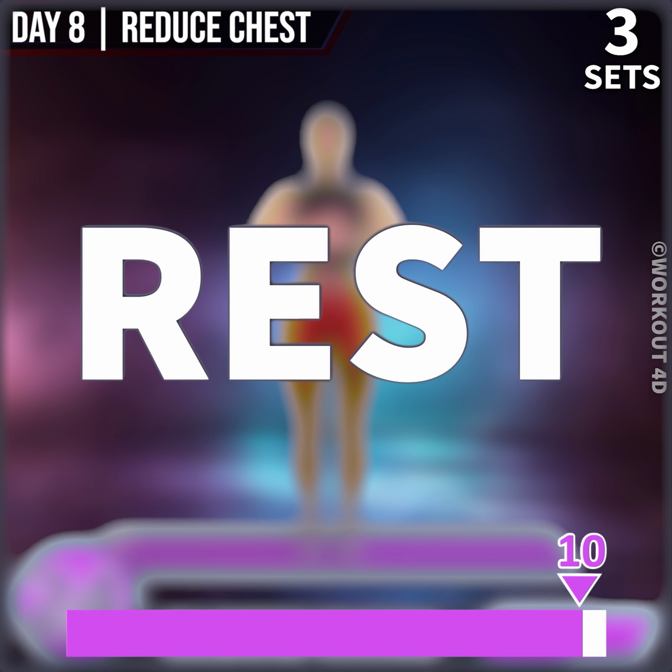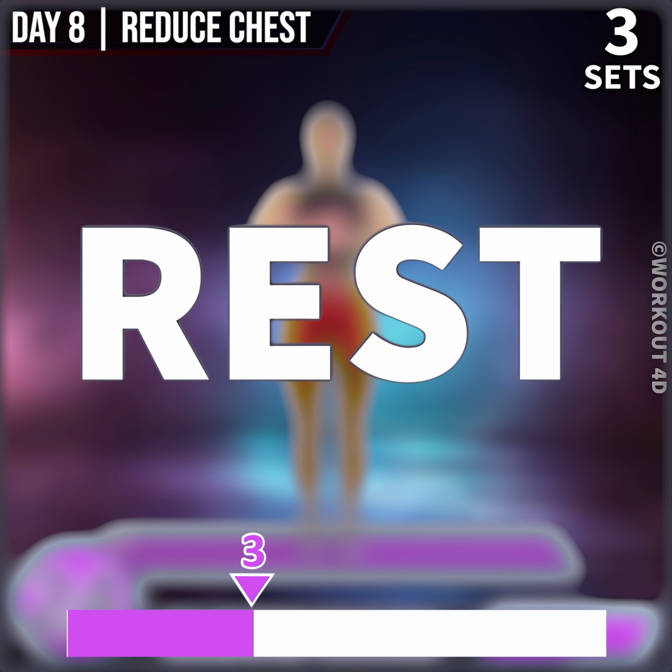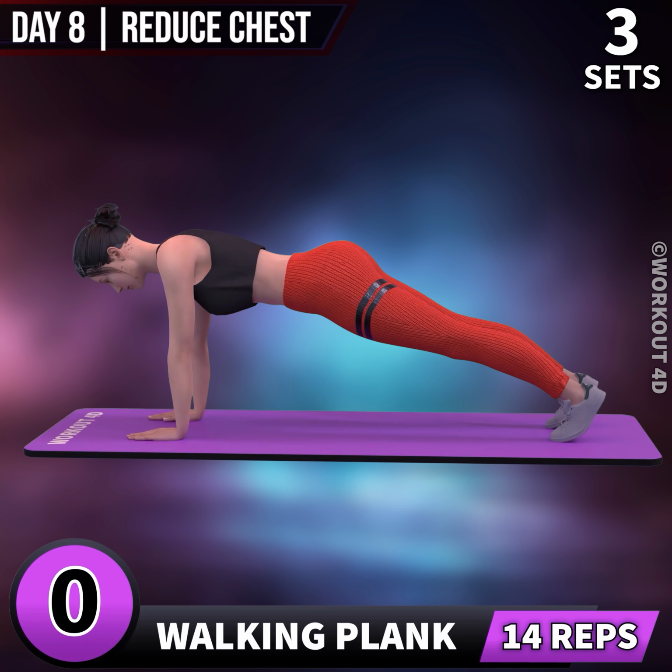1, 2, 3, up to 24. Rest time. Next exercise is walk in plank. In 3, 2, 1, go!